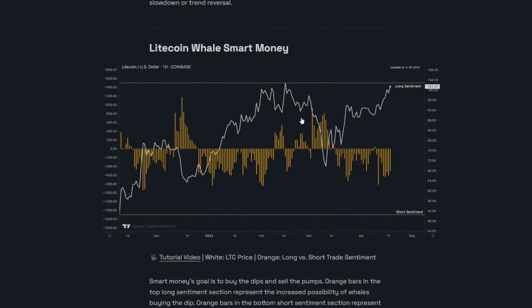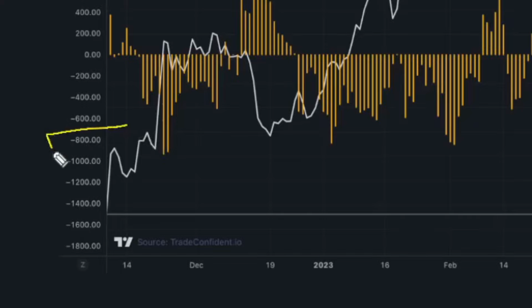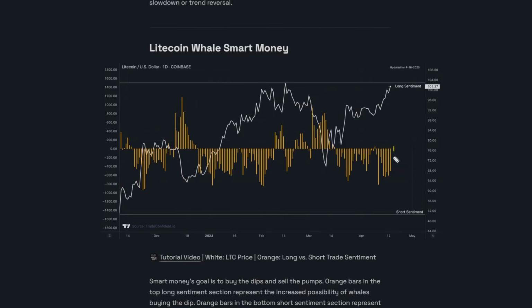Heading on down to the Litecoin Whale Smart Money metric, we are seeing a lot of short trade sentiment in the market right now. However, it's not until we see a metric value of negative 800 or lower on these orange bars that we typically see those bigger moves down. So while there is short trade sentiment brewing, I don't think it's ready yet.